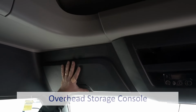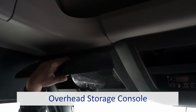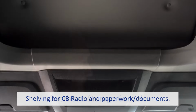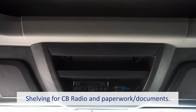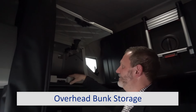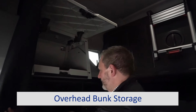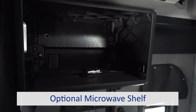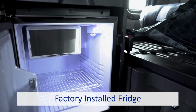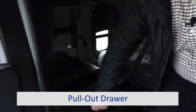In the Cascadia, there's a fantastic amount of storage space. Over both the driver and passenger seat, overhead storage compartments, shelving for the CB, any other paperwork or documents you might require. Up top, more storage, cabinets on either side. In the bunk, again, some overhead storage for any of your belongings. The optional microwave shelf. Down below, we've got the factory installed fridge with freezer module in the top corner. A pull-out drawer there.